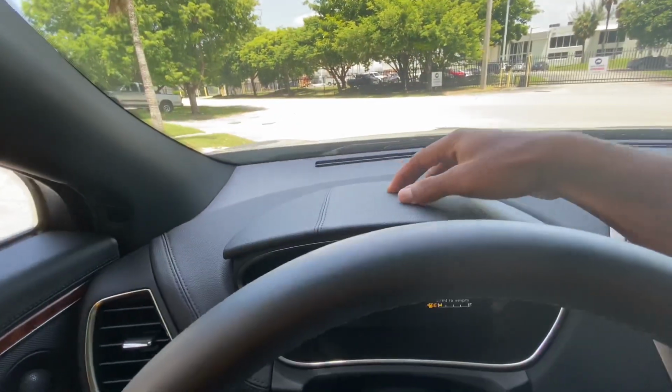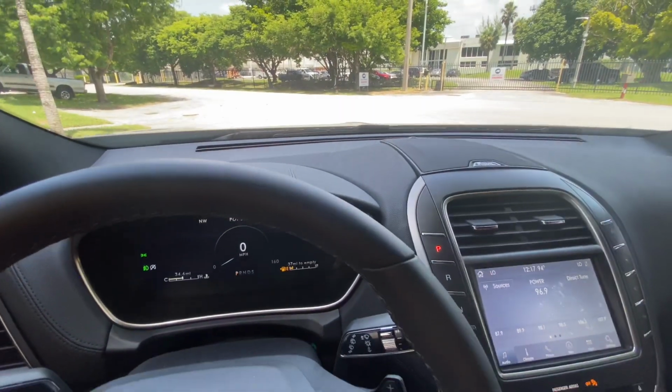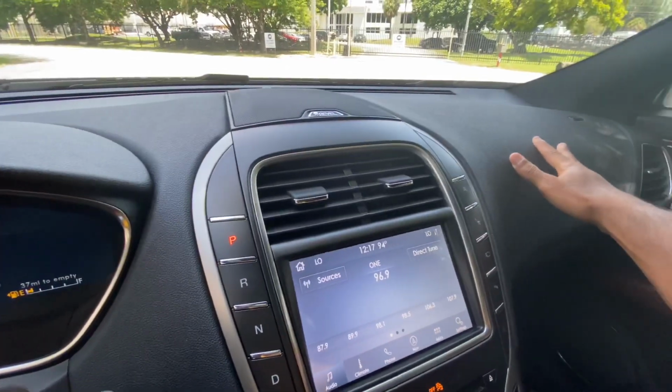The upper part of your dashboard here is going to be a nice leather material. You have the Revel sound system. It sounds pretty good. It doesn't sound like a Mark Levinson sound system, but it does sound pretty good. Over here as well, they use more of that nice leather material.